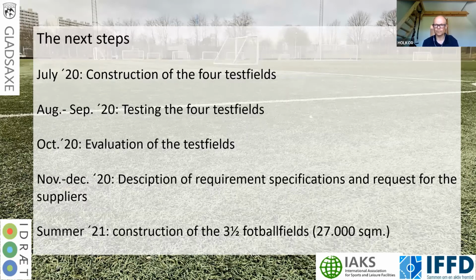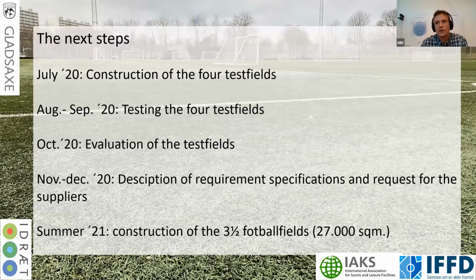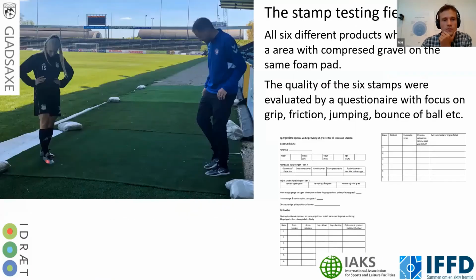Great. Well, thank you very much, Holger. Maybe you can just give us a little bit of insight into the minds of the users. What do people mostly say? Just in short, is there an overall opinion already now? Yeah, I will scroll back to this picture.